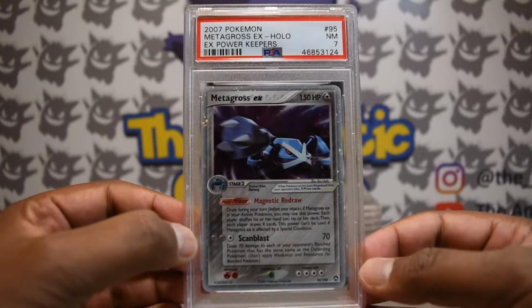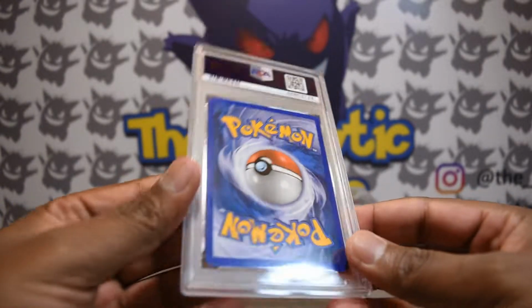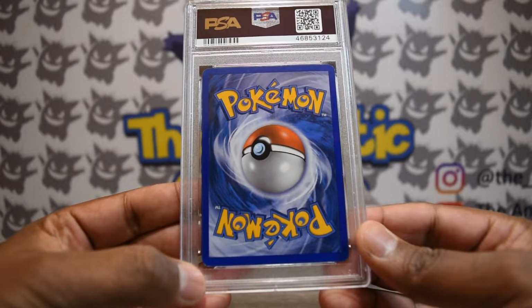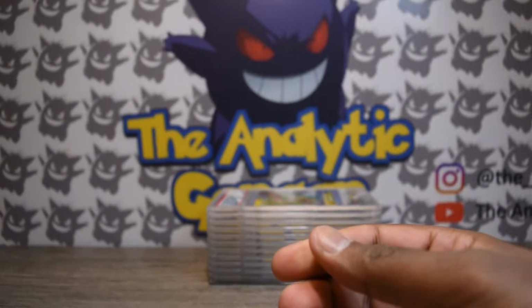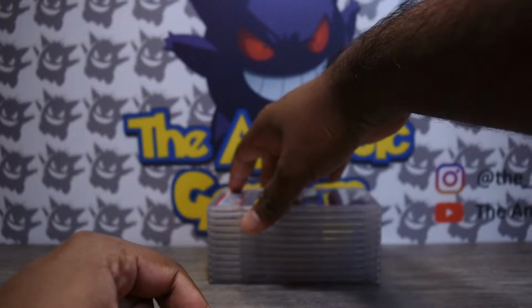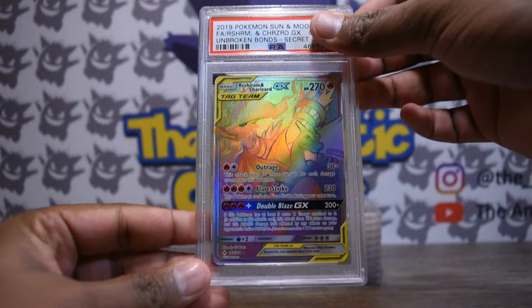But here is a super rare version of the card from way back when, in 2007, and ironically enough, it graded a 7. Probably a combination of scratches in this corner, which got it the grade that it did, but all in all, really cool card. They really do a lot with the 3D artwork, which I love. And yeah, so here's a card that I think many of you are going to get a kick out of.